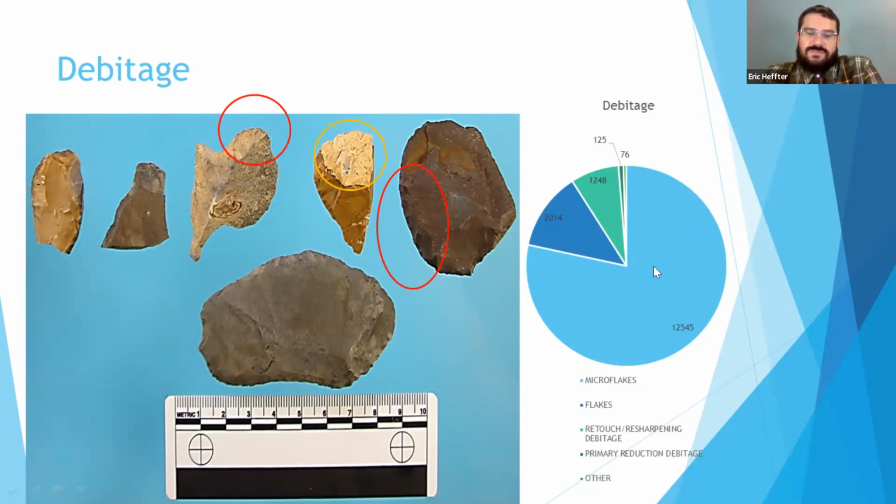Without going into too much detail, things like flakes, for example, these here, are fashioned into tools, but the main body of them are flakes. So we can see that there were definitely flake blanks around that people could then refashion into actual formal stone tools. What we also see is microflakes, retouch, resharpening debitage. These are small pieces that you're taking off to renew an edge, or make some other modification to a stone tool.